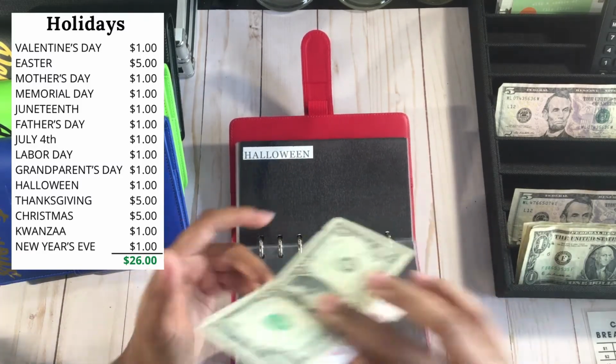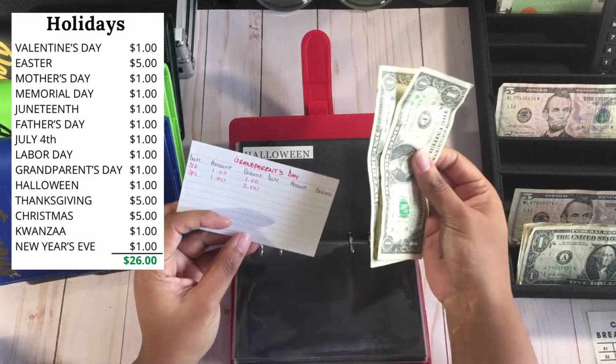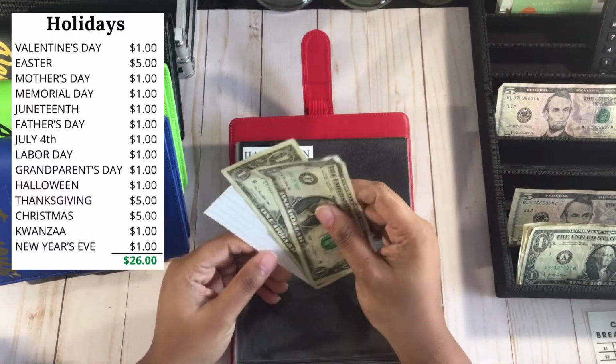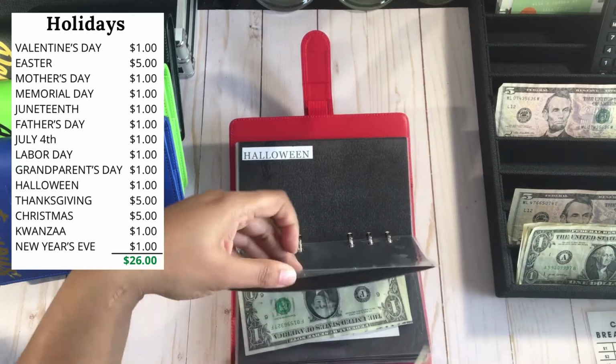So Grandparents' Day, a lot of people did not know about Grandparents' Day. I do celebrate it for my kids and for myself. I do still have grandparents that are alive, and so do my children, obviously, because my parents are still alive and their father's parents are still alive. So we've got 1 more for 2.